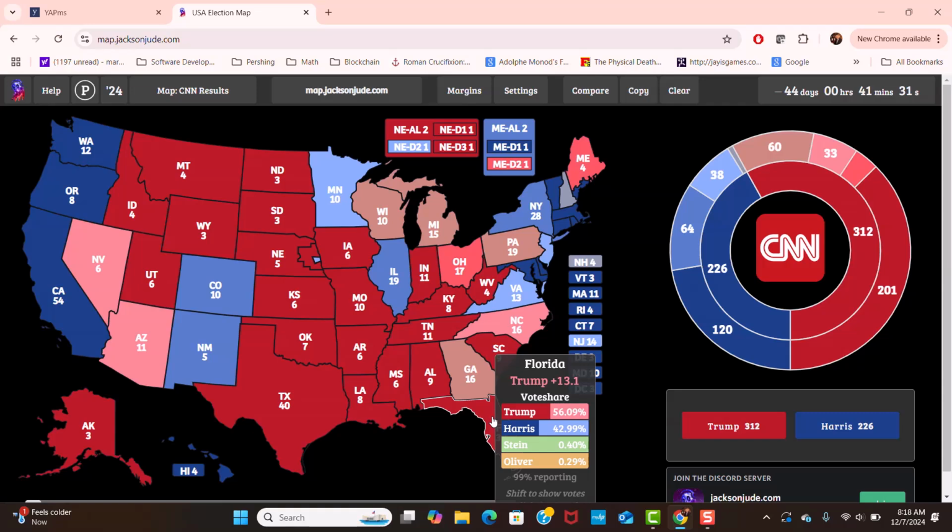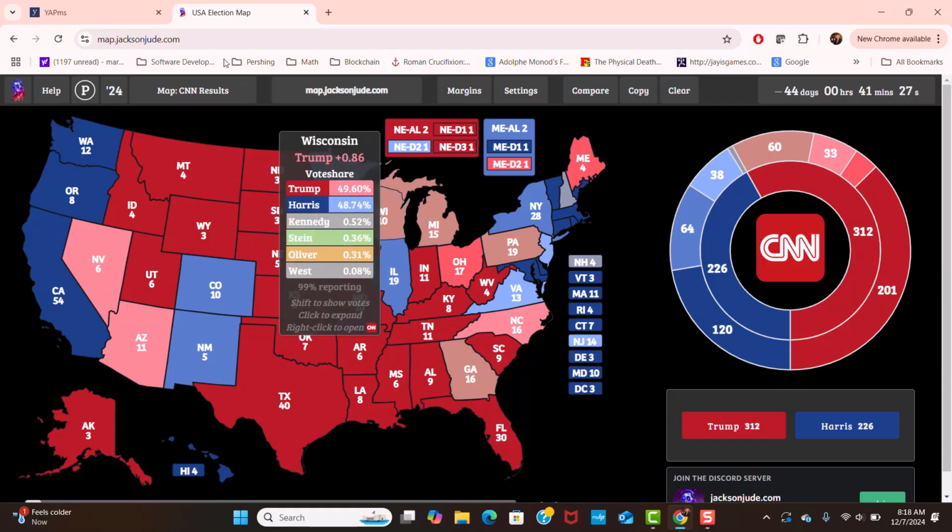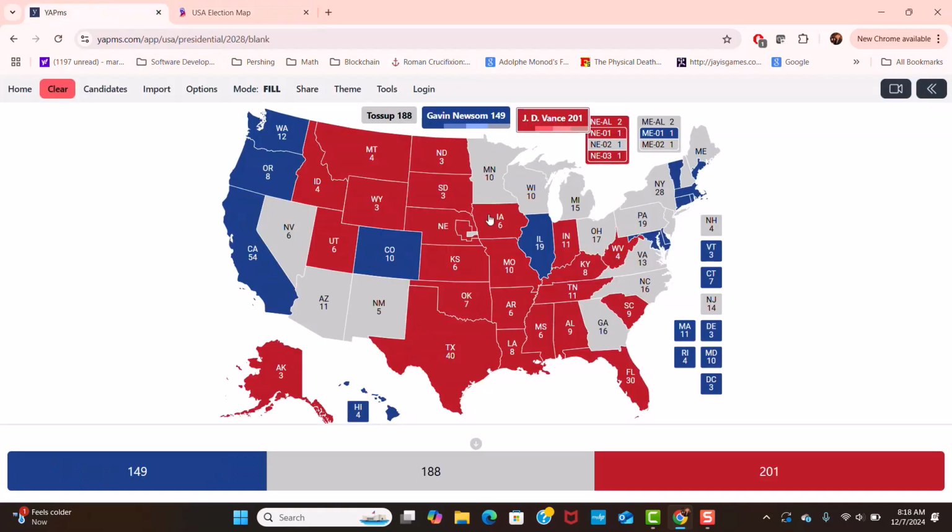Florida shifted about 9 points to the right. Trump won it by 13.1%. And so I do believe JD Vance will probably also win this by a safe margin.